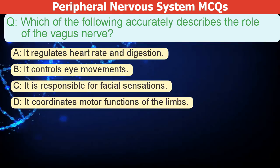Which of the following accurately describes the role of the vagus nerve? A. It regulates heart rate and digestion. B. It controls eye movements. C. It is responsible for facial sensations. D. It coordinates motor functions of the limbs.